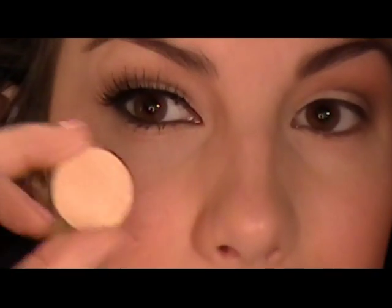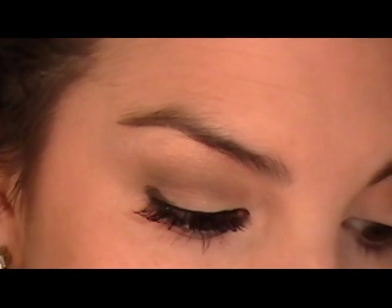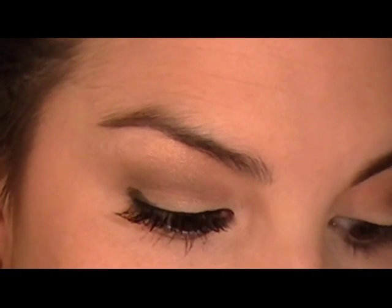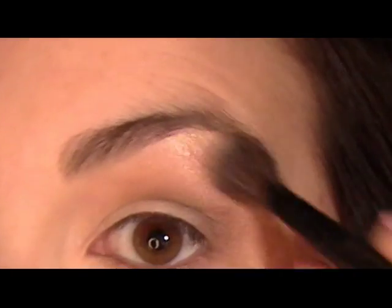And then I'm going to take this shade here, which is S03. That also hasn't been identified as a dupe for anything, but it's a pretty buttery, shimmery, creamy, goldeny. How many more words can I use to describe it? I'm just using that to brighten up the brow bone even more. And that's going to be it for now for the shadow look. I'm going to be coming back to it in just a second.